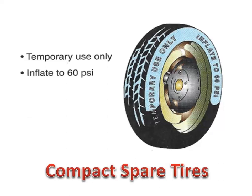The compact spare should be used only on vehicles that offered it as original equipment. Inflation pressure in the compact spare should be maintained at 60 psi or at the manufacturer's recommendation. The compact spare tire is designed for temporary use until the conventional tire can be repaired or replaced. The driver should limit driving speed to 50 miles per hour or 80 kilometers per hour and distance to 50 miles or 80 kilometers.